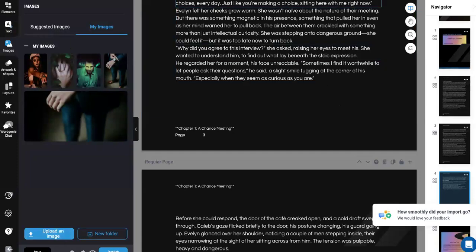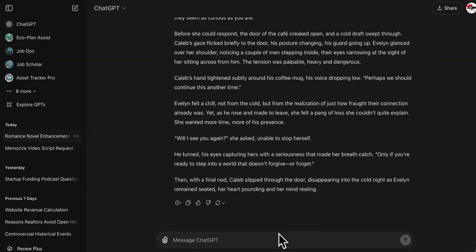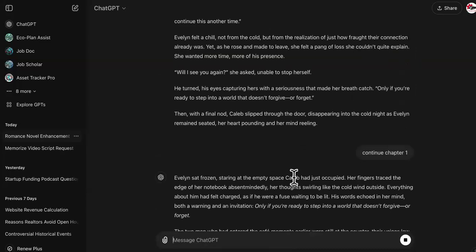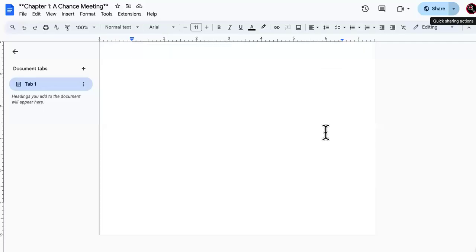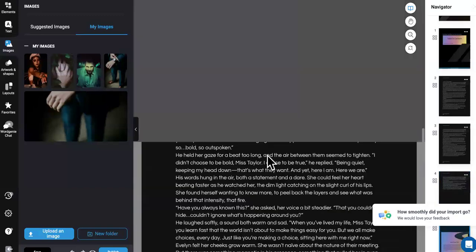And then, once you're done writing all the chapters, because this is chapter one, as you can see, I can say continue chapter one if I want the chapters to be longer, and it'll continue. Boom. But if I wanted it to go to chapter two, I would have just said go on to chapter two. And when you're done, of course, you're going to have a super long Google Doc. Then you'll simply import that in exactly how I did. Boom. You know what I'm saying?